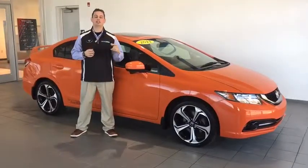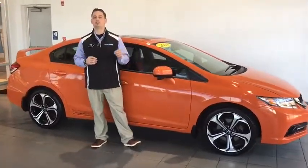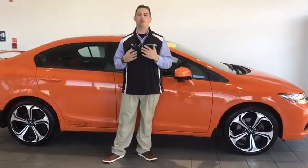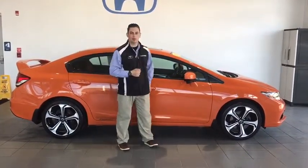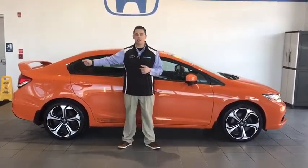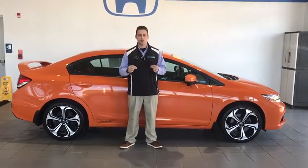All right, folks, as you can see, this 2014 Honda Civic Si is beautiful. It's loaded with a ton of nice features. It's got great technology like the keyless access here where you can walk up, grab the door handle, get in, get out. You got the rear camera on there, side camera on here, and oh, by the way, this orange color that you're looking at and loving, they don't make it anymore. So this car is extremely rare.